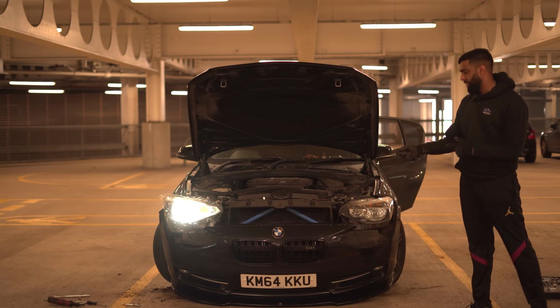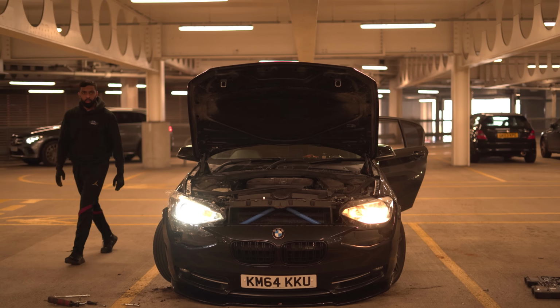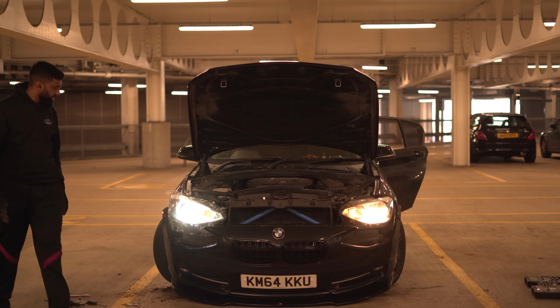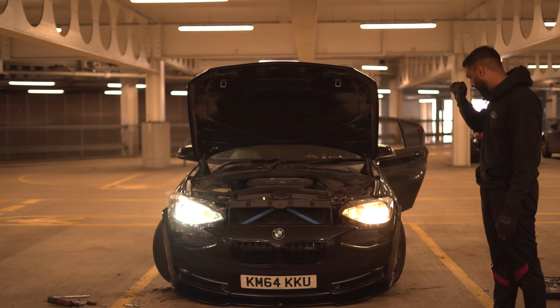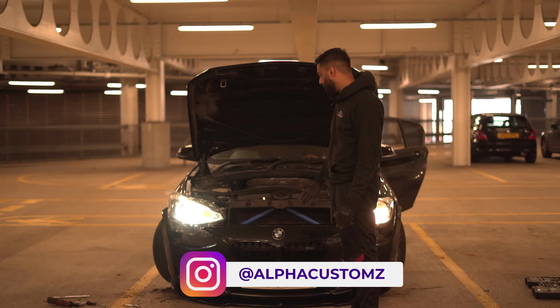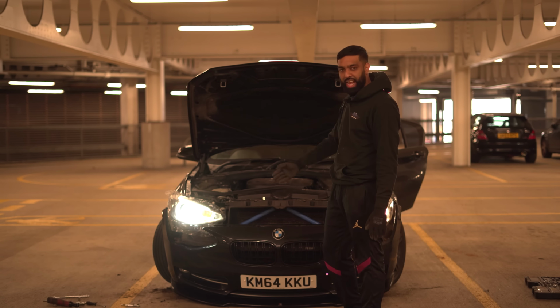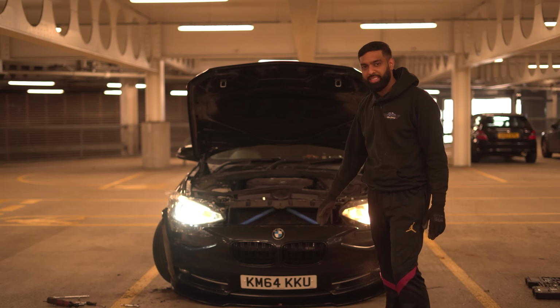Let me show you guys the difference between the two. So here is the difference between the two headlights. You can see there's a massive difference between the two headlights, and it makes the car look much newer with these headlights compared to this one. So just looks amazing.